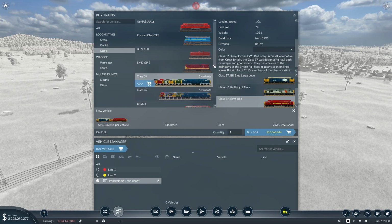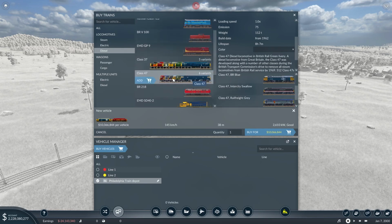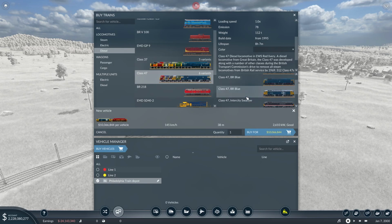Okay. All right, next we're going to move on to the Class 47 diesel locomotive, which luckily enough for us is directly below the 37, and this is him here. Now there's 6 variants given to us for this model. So we have the BR Green, the BR Blue with the large logo. We have an Intercity Swallow. We have the Rail Freight Grey, and we have the EWS Red. So very similar livery to what we got for the 37 and also for the 86.